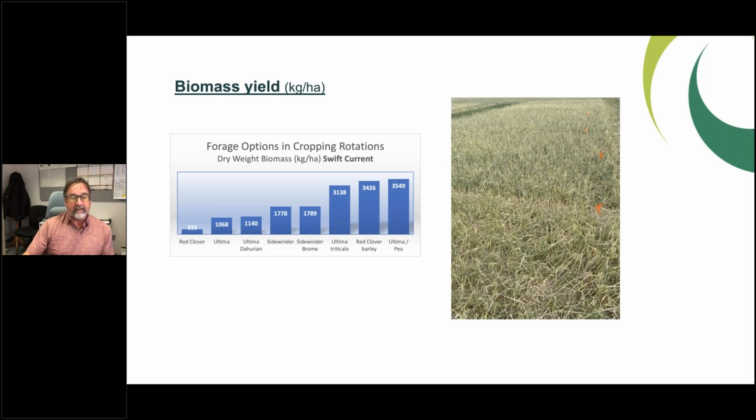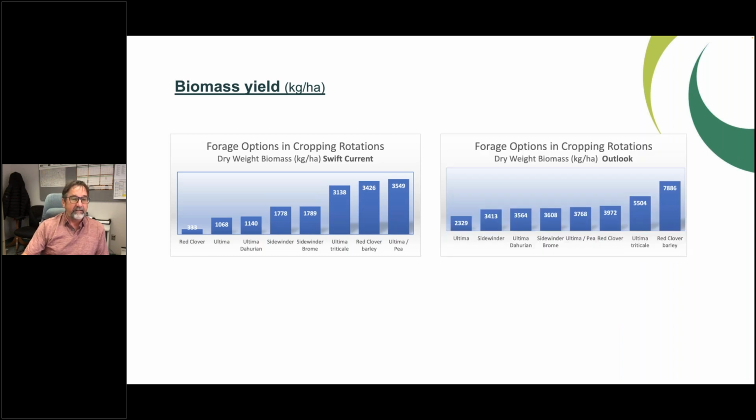We did have hail in Swift Current on our trials. This isn't the alfalfa trial, but this was close by, a barley trial that we had. So the hail was pretty significant. So that had an impact on yields at Swift Current as well. At Outlook, yields were a little bit better. They avoided the hail, but were still fairly low, just because it was the year of establishment and not a full production year.